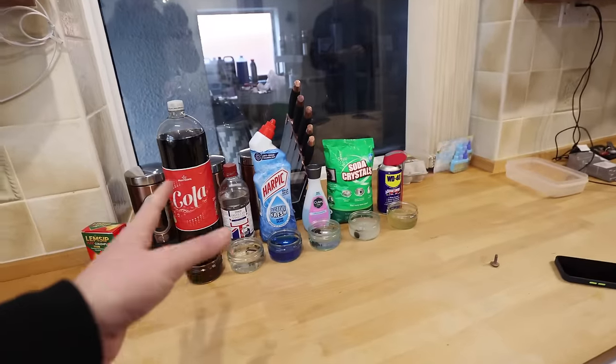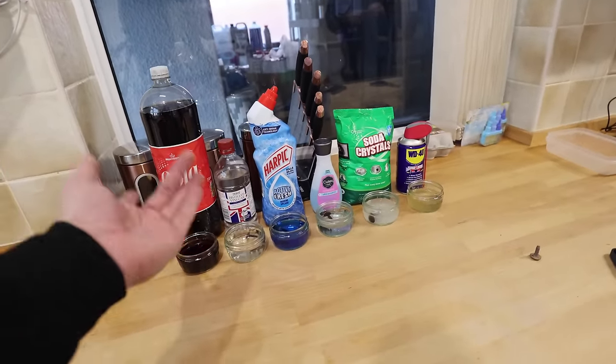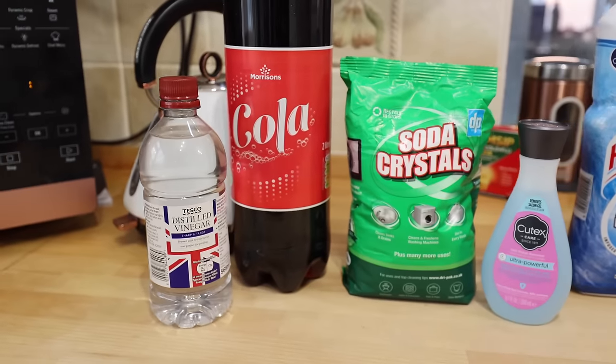So we have our six test subjects in place. We're going to leave these for 24 hours, I think, and see how they turn out. There is one which should technically work better, which Thomas is going to tell us all about. So, I don't know. What is it? Electrolysis. We use soda crystals. It makes more of an electrolyte solution, and you pass a current through it. And it's supposed to take the rust off one thing and put it on another.